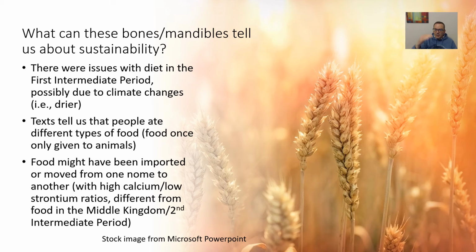And then when you look at what's happening in the Middle Kingdom and the second intermediate period, if you look at those ratios, they're almost the same. So it's thought that food was probably more stable during that period. And even during the second intermediate period, I know we haven't talked about that period, but what happens very quickly is that people from the far north, not Egyptians, come in and take control of the north, and it breaks down the central government. But if you're looking at the strontium calcium levels, it doesn't look like food was as big an issue as it was during the first intermediate period.